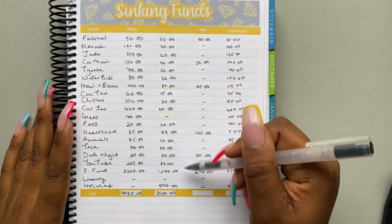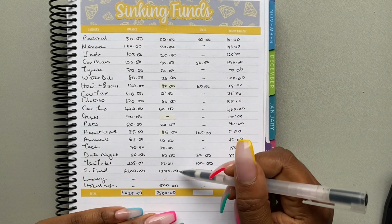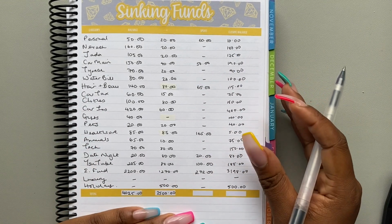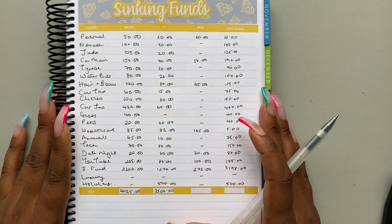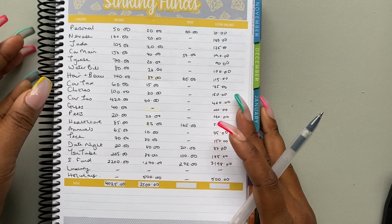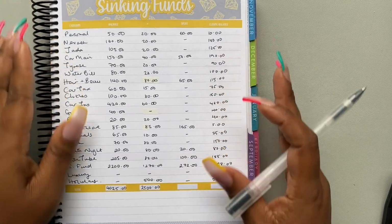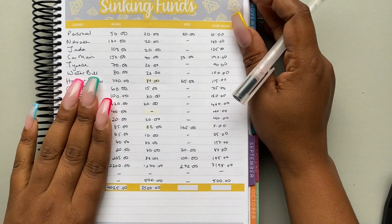Okay, so in terms of money going in to my envelopes, I managed to put in a whopping £2,500 this month, guys. That is crazy. That is more than the money that I would earn from my full-time job as a teacher. So that is crazy to me. I cannot believe it. I'm so shocked that it was that amount.